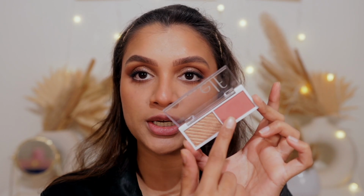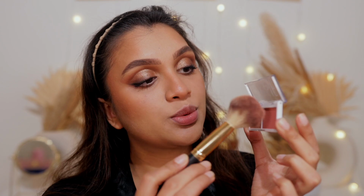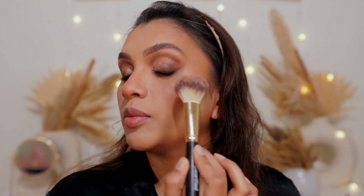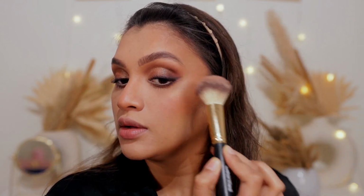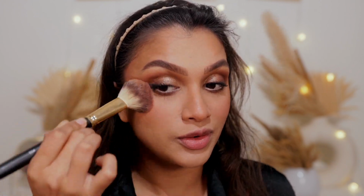And I just want a little bit of blush peeking through, a little bit more. So for that I am using the e.l.f. bite-sized blush duo in the shade Pomegranate, this shade, and I'm going to use this shade to highlight as well. So first we'll just top up our blush. The shade is so pretty. This is such a pretty pink shade. Do you see that? It's one of my favorite blushes. Just to add that pink pop.